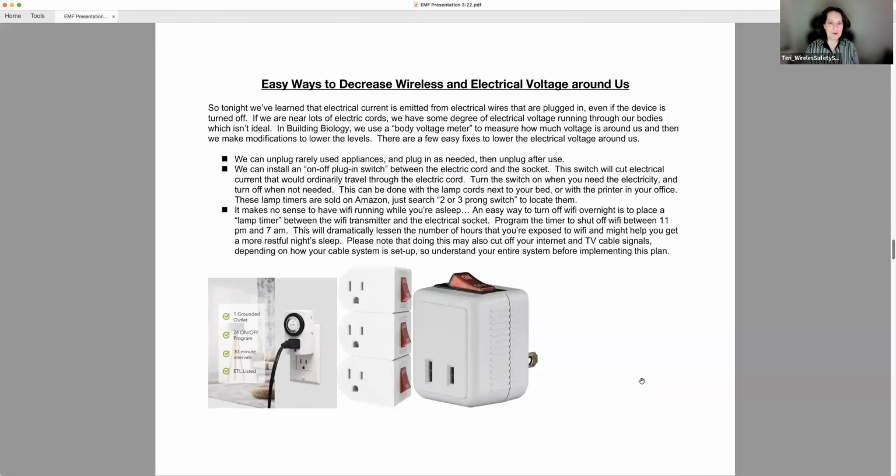So now we're going to get a little geeky, and I think this is fun. We're going back to the lamp cord. Remember, the lamp is plugged into the wall. The lamp is off, but the cord is hot. The cord has electricity. So if we're sitting really close to the lamp cord, we're going to get some stray voltage in our bodies. And in building biology, there's something called a body voltage meter. So you can actually turn on this meter and measure what these electric cords are doing, and if you have voltage running through your body, it's probably not the worst thing in the world, but better not to.